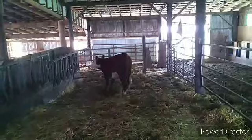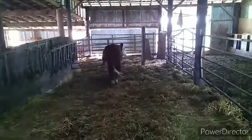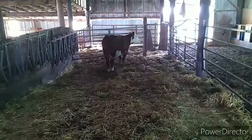She's just making more work for me. That's normal. I wasn't going to let her have the entire pen because she's going to try to go underneath the other end. Anyway, we're going to move a pickup out of the shop.